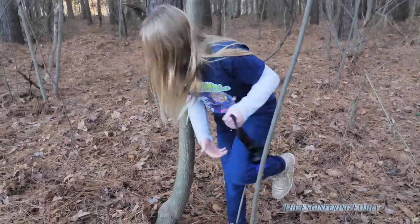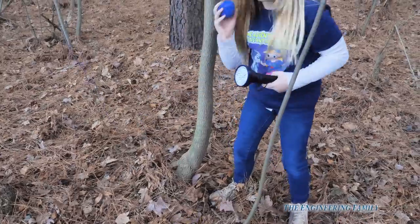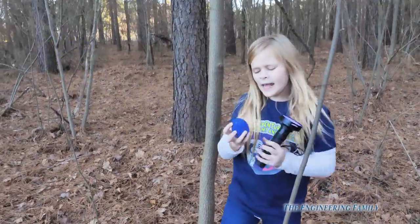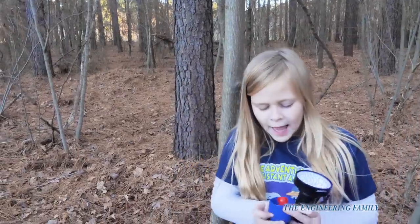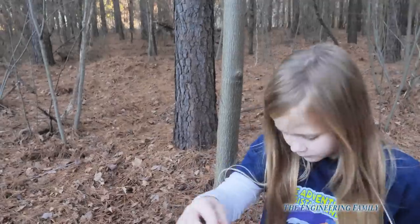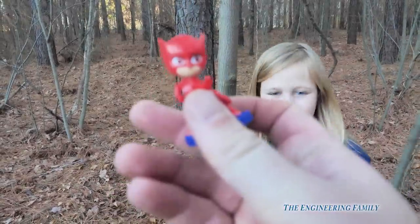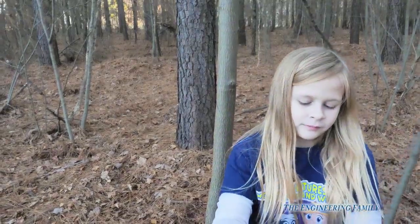Hmm. Look. It's an egg. It is a surprise egg. It has something in it. What do you think it is? It's Owlette. Owlette from PJ Masks? Whoa, it's a little bitty Owlette. Hi, little Owlette. Right? Right. So our first clue was Owlette.